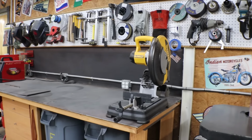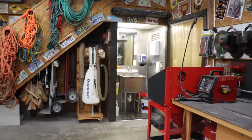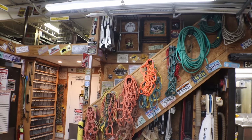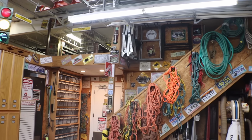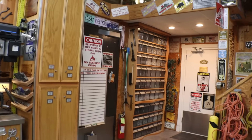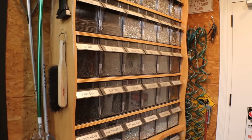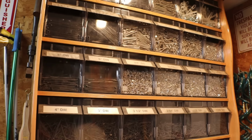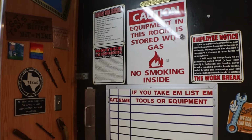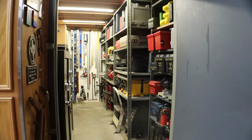And with the metal chop saw, the welding area, the blasting cabinet, the sink, cord storage on the stairwell. Up above the stairwell is a mezzanine area on top of the office for storage. Coming right out of the office door there, immediately to the right, is a screw storage bin. Then inside of this door is where tools are stored that are taken out to a job. This is inside that tool storage room.